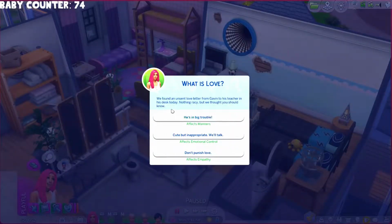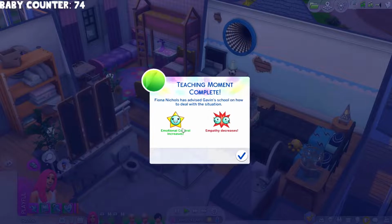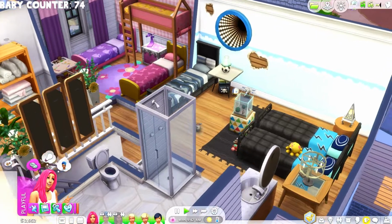Oh, somebody's calling us. What is love? We found an unsent love letter from Gavin to his teacher in his desk today. Ooh, nothing racy, but we thought you should know. He's in big trouble. Cute, but inappropriate. We'll talk.